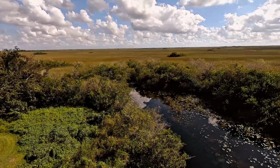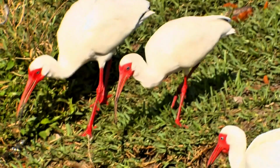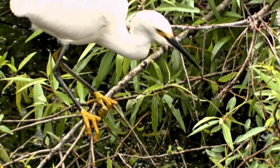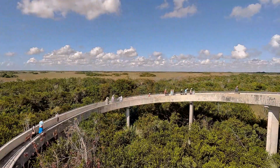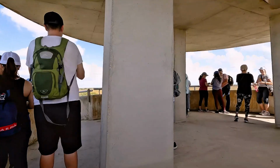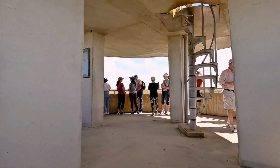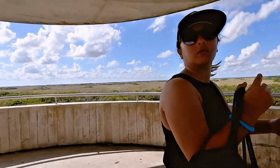You're almost guaranteed to see gators sunbathing along the canal, plus turtles, fish, and an amazing variety of birds. So, yeah, make sure your camera is charged. You'll find this at the Shark Valley entrance off the Tamiami Trail. Tickets are usually around $35 per person, but definitely check their official website for the latest pricing and availability.